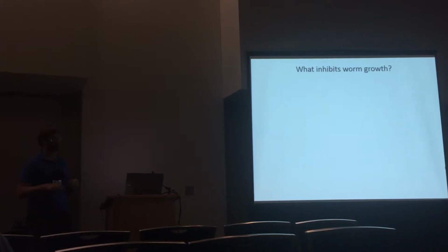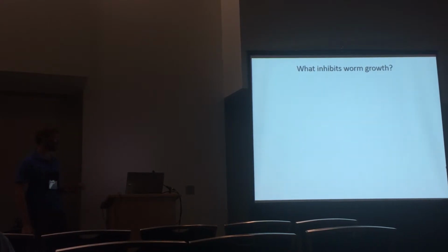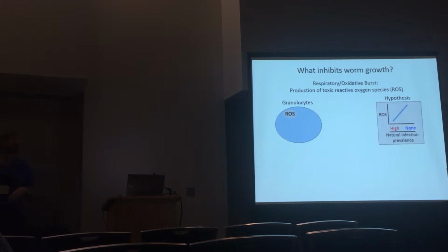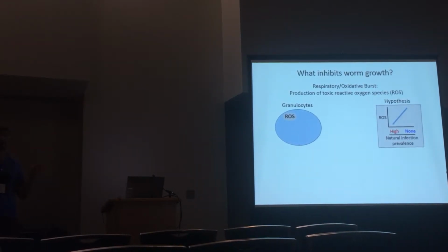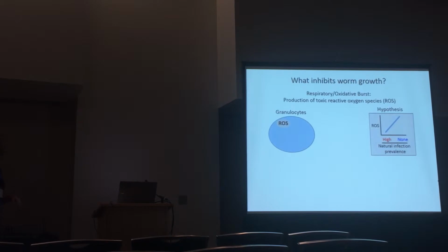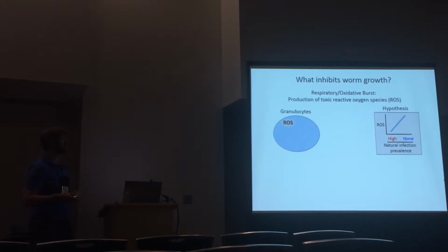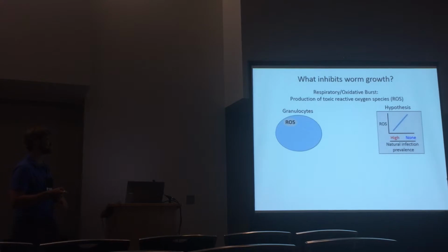One of the immune responses that's conserved across a lot of vertebrates appears to be the respiratory or oxidative burst response, which is when you produce toxic reactive oxygen species, ROS. These are free radicals that are basically spewed over the parasites and damage them. Within any vertebrate, there are specialized cells that produce ROS. I'm going to talk specifically about granulocytes.